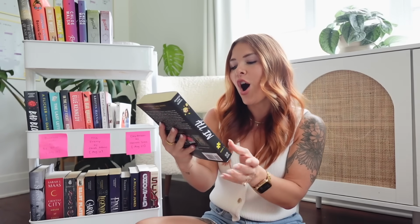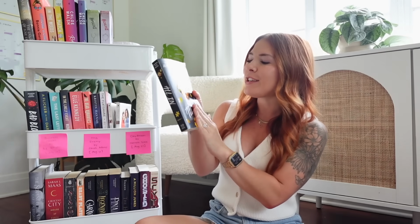We have All In by Jennifer Lynn Barnes. This is book 3 in a series. Wow, I'm honestly really excited that I'm gonna be making some dents in some series this month. Love that for me, and love that for my TBR cart. So this one, the prompt was a book that is outside of my normal genre, which mystery thriller definitely is outside of my preferred genre. So we have that one.